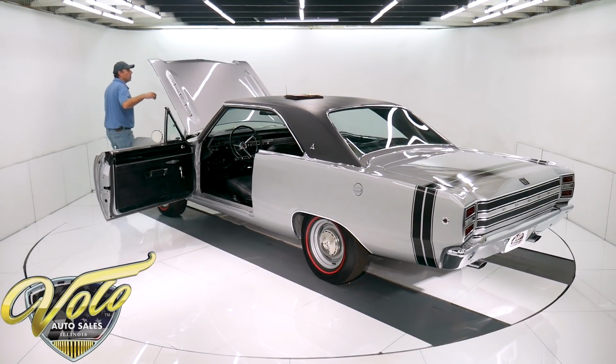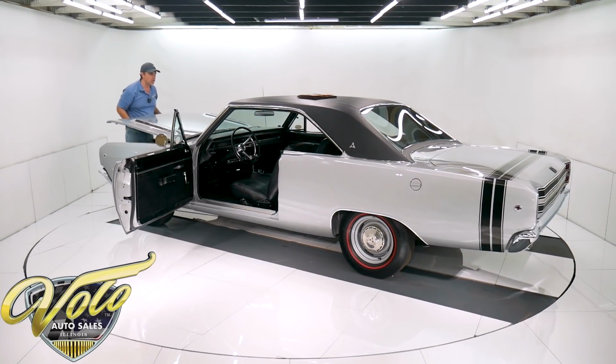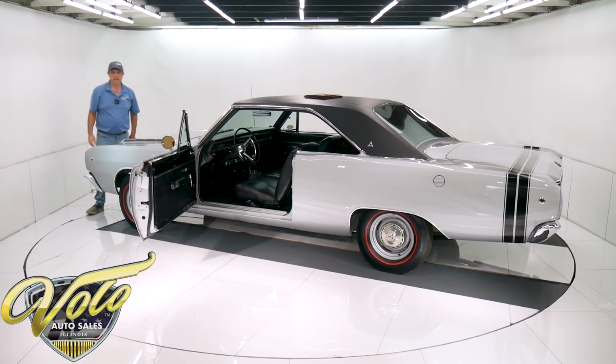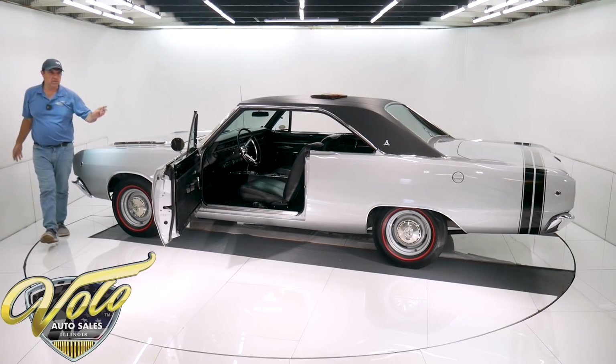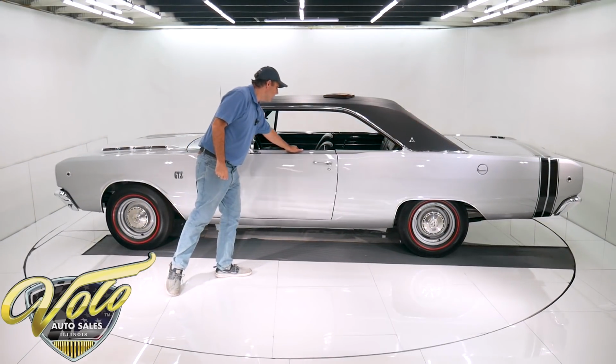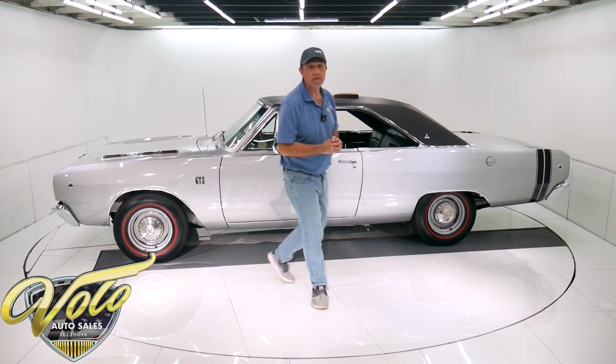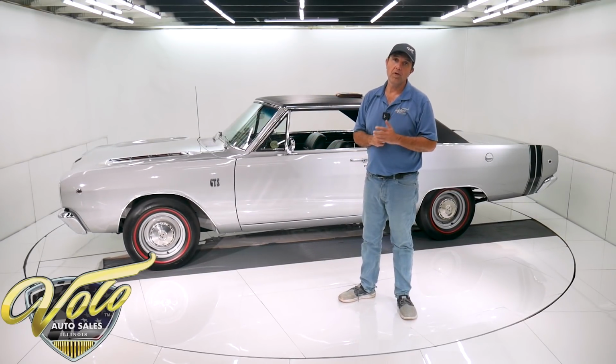So someone's going to get a great car. If you want one that's turnkey, ready for show and go, quality's there, it's a looker, it's a runner. You drive this thing, it's like driving a brand new 68 Dodge Dart. Really impressive car in all regards. But that's my opinion.